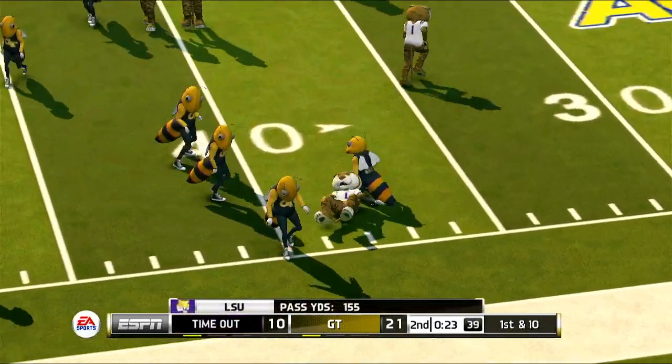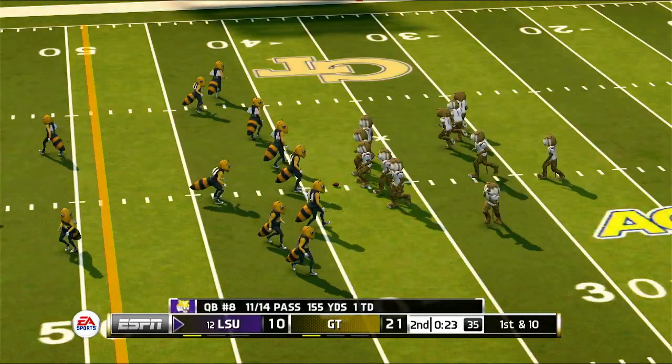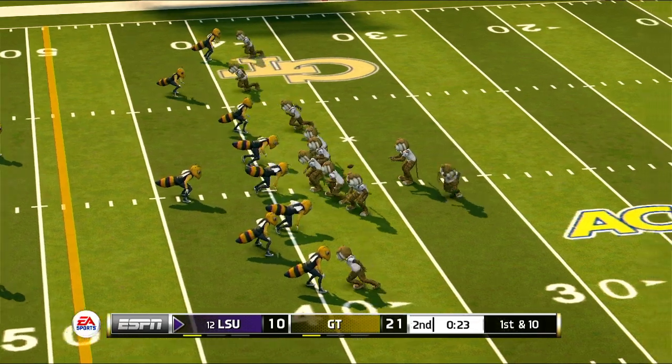And he's tackled right around the 38-yard line. The Tigers call a timeout. That's their second of the half. We've got a first and 10. Ball on the 38-yard line. Red 68.